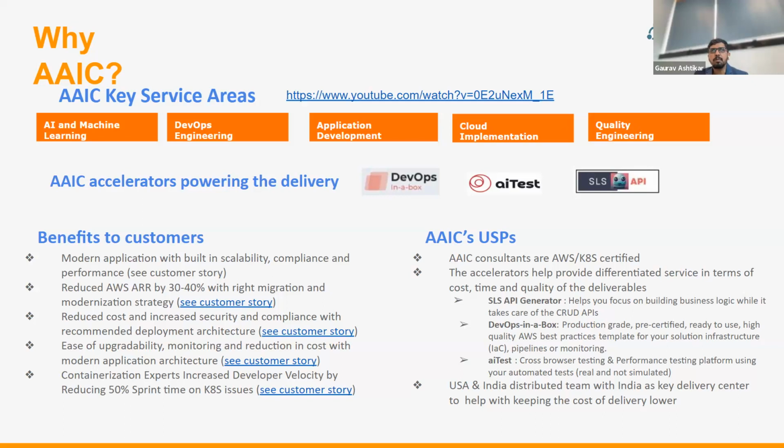We make sure that customers have increased security and all kinds of compliances, and we recommend architectures around the public cloud. We make sure that whatever stack we develop is upgradable, is monitored throughout, and has a very reduced cost compared to the other stacks available in the market. We are experts in the public cloud, primarily on the AWS side.